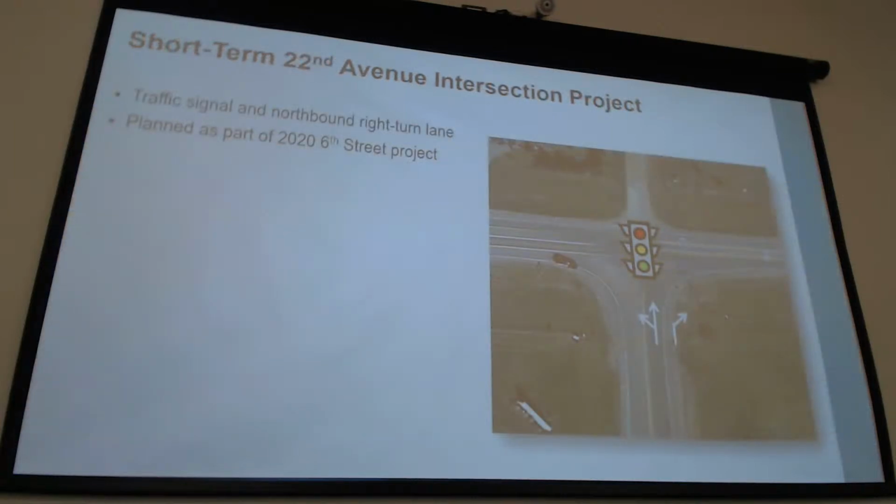So moving to the east, 22nd Avenue intersection. If you were at the last public meeting, I mentioned that there is a planned DOT project at that intersection potentially for this fall or this coming spring. Unfortunately, that project did not go. They have repackaged the improvements at that intersection with this recent 6th Street / US 14 reconstruction project that's going to be going this summer.